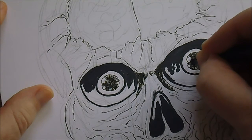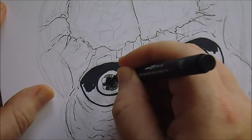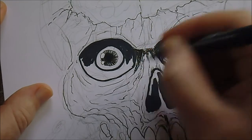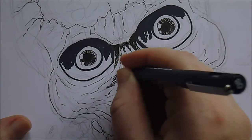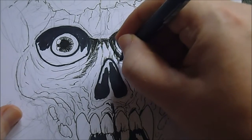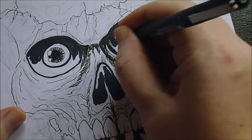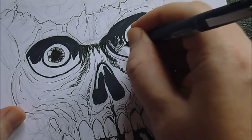Center needs to be totally dark. I want more cross hatching and just more shadow going on in this to make it more of a darker looking skull. Well, when it comes to colouring, I can add tone and other stuff.